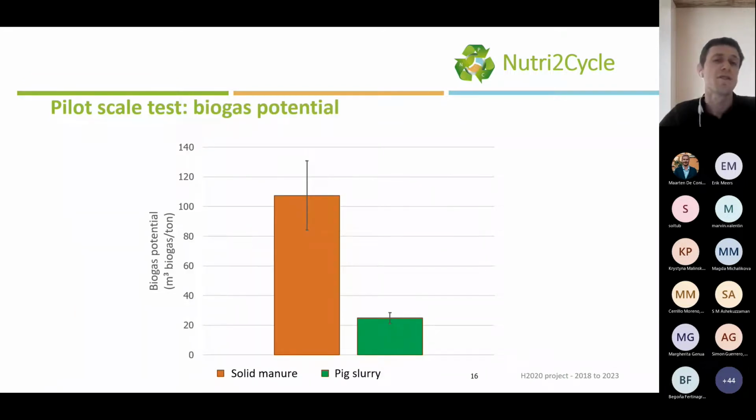So we did a lot of analysis on the different types of inputs going into our digester, and we saw that there was an average biogas potential of the cow manure of about 110 cubic meters of biogas per ton, while for the pig slurry this was only 25. An important remark here is that the pig slurry was not very fresh, so it was not optimal. If we could have obtained fresh pig slurry, it would be somewhat higher, but even then it would not be higher than 40 or 50 cubic meters of biogas per ton.